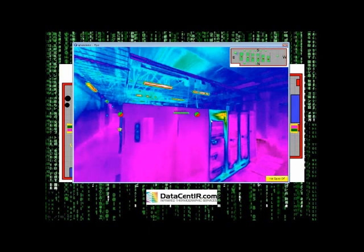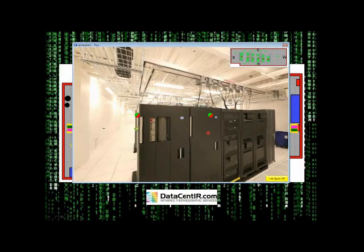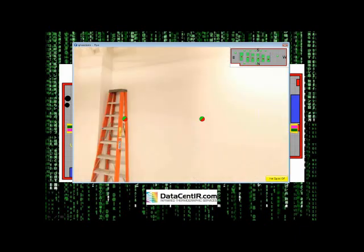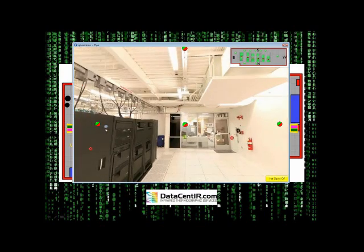Okay, I think you get the idea. And for each one of these images, we have a visual and an infrared. Then you pan around and fly around and go anywhere you want in the building.